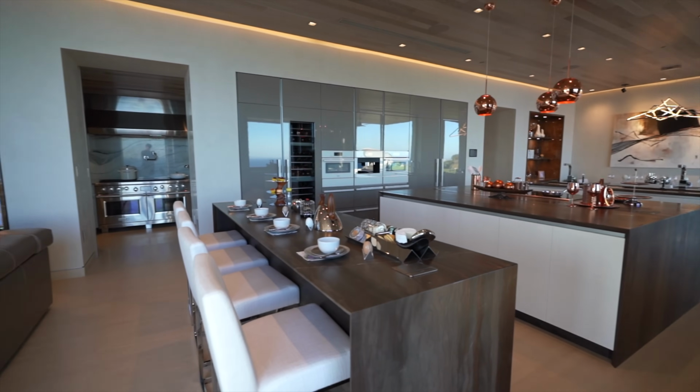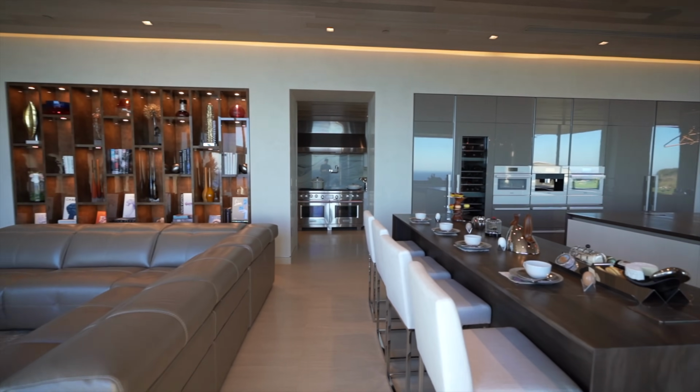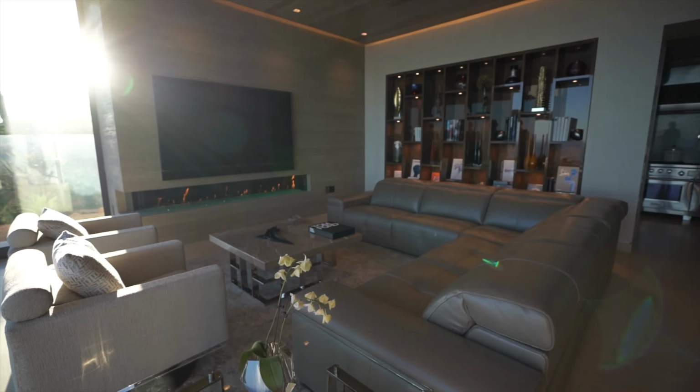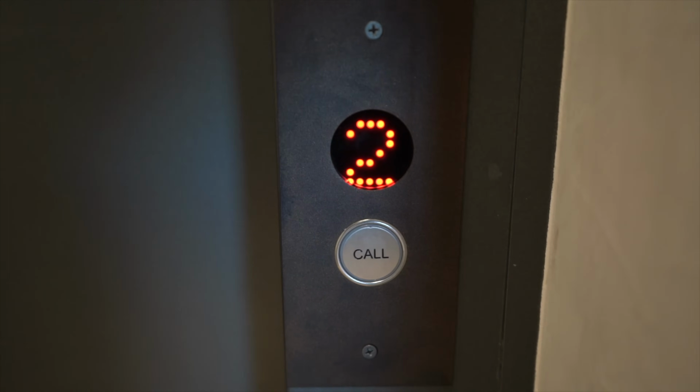I think it's a nice touch that makes this kitchen really feel like a home, where you can have the cooking, the preparing, then the relaxing right next door to it. So I mentioned that the first floor, the entry floor, was for entertaining. Let's head upstairs to the living quarters.